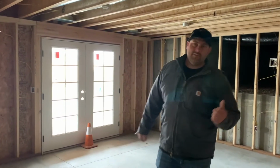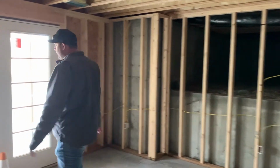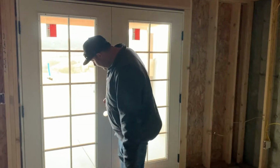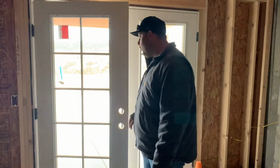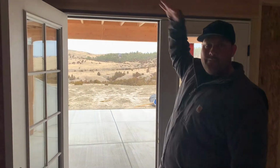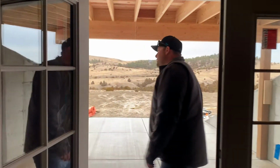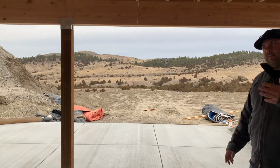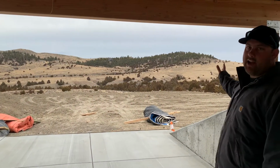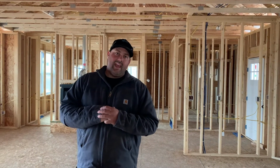All right, so another thing that's really cool about this house is we went with French doors down here in the basement and made this an awesome walkout. So our upstairs is above us, our deck off of our upstairs is above us, and then this is our basement. So we can walk all the way down here and all the way out to check out this awesome view. All right, guys, thanks for taking a walkthrough with me of this house that's in its mechanicals phase.